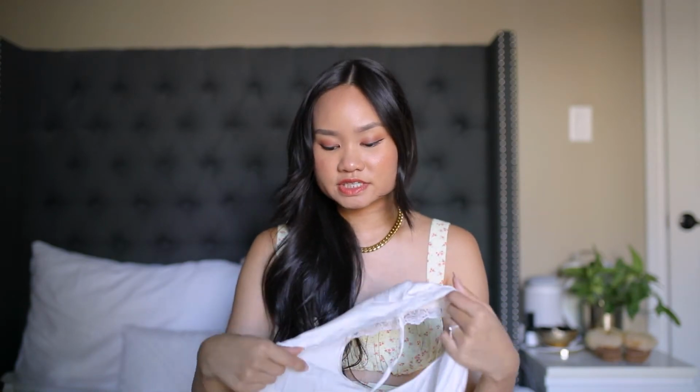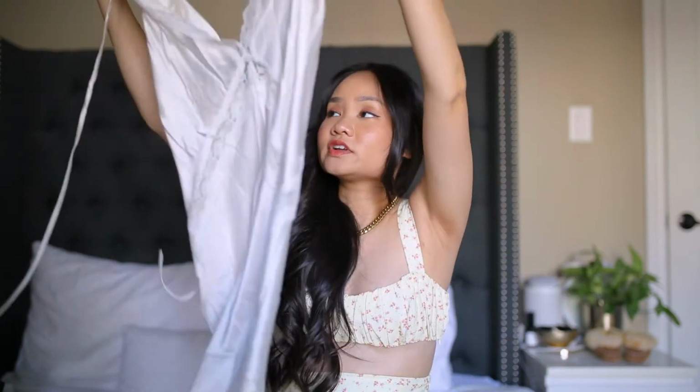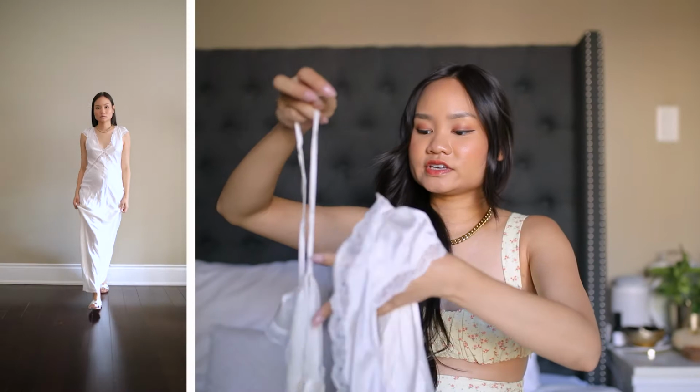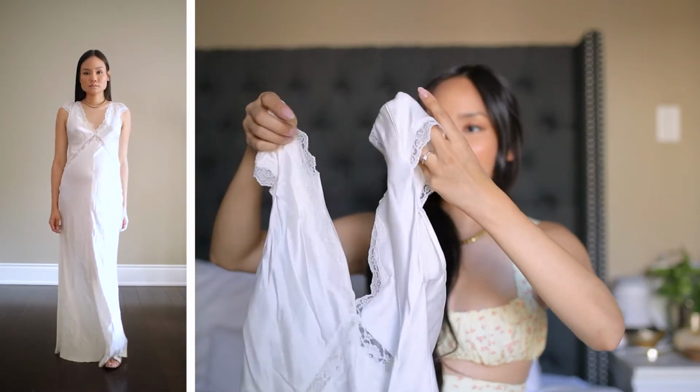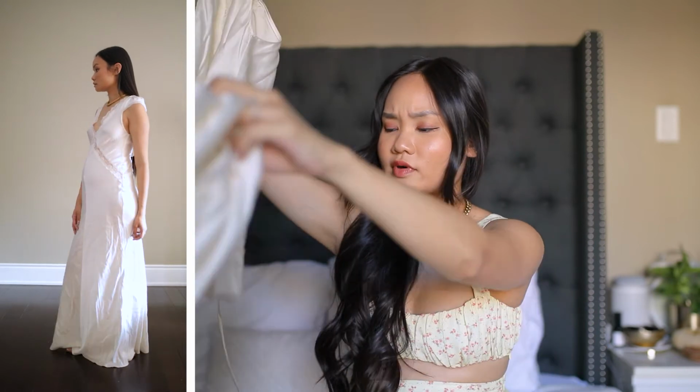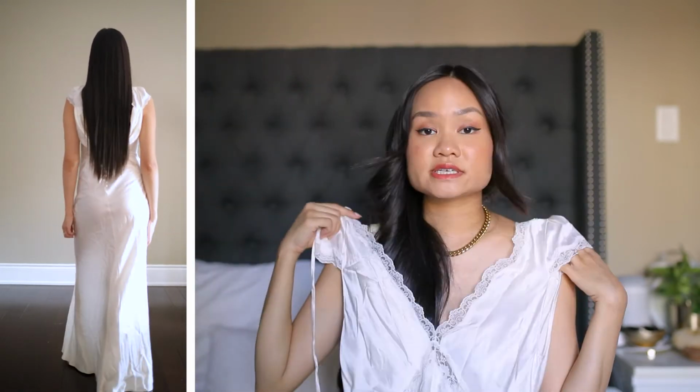I promise you this is the very last dress that I'm going to share before we move on to the last few pieces. I think this is also part of their lingerie collection. It looks like a vintage nightgown in an off-white beige silk color. I think they also had this as part of their bridal collection for some reason. This dress, oh my lord, you need to get this for yourself.